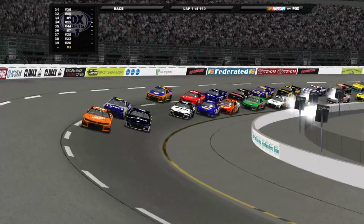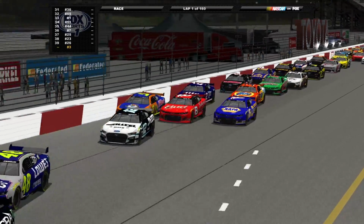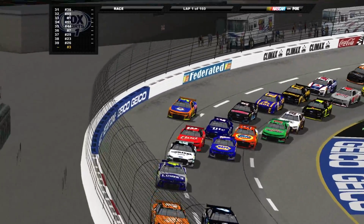And the immediate thing to watch for on this initial restart, you're already going to see right here, is a bunch of three wide. And three wide, right off this first couple of corners might be okay, but if they go three wide a couple laps in, that's going to be where the chaos point's happening. You see Terry Labonte up there, goes all the way up to the top lane, is going to lose a bunch of spots out of it.